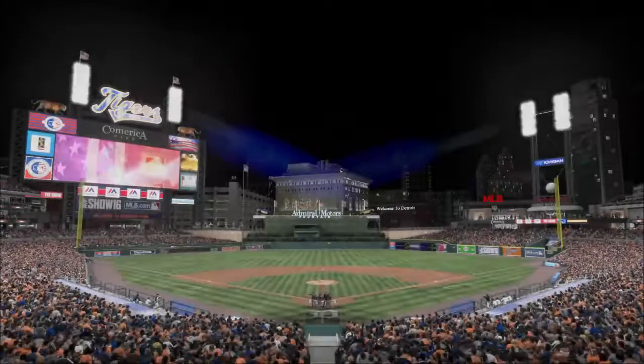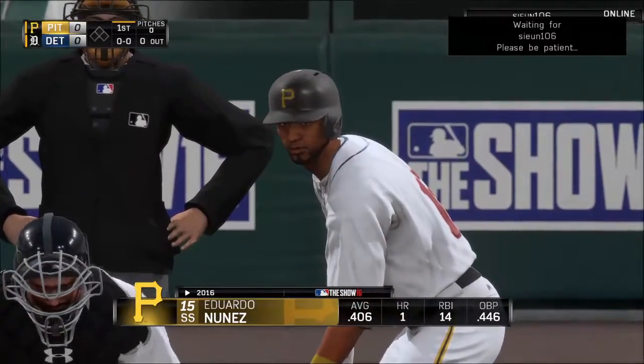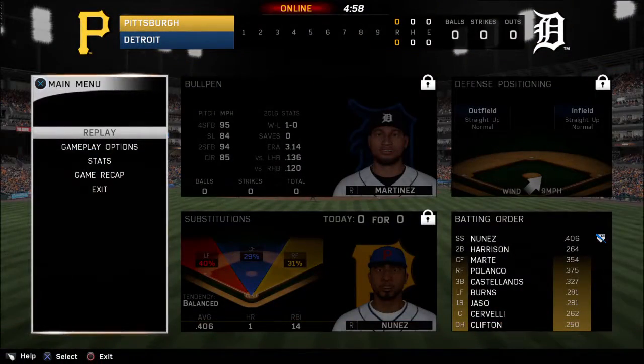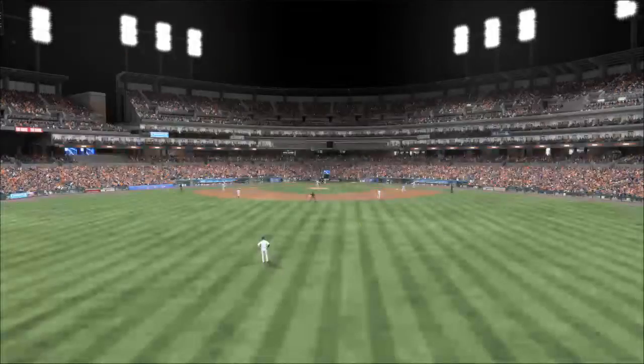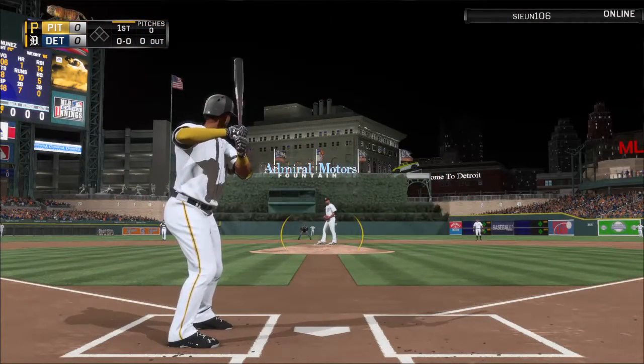First opened in the millennium year of 2000. There's a look at Comerica Park here in Detroit. Tonight, it's the home opener for this new season between the Pittsburgh Pirates and the Detroit Tigers. These two should provide some big-time fireworks. First pitch is coming up.